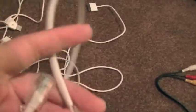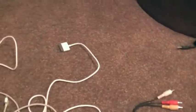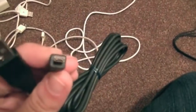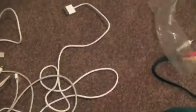Oof. Cables, I hate these things. This is another like Ethernet or phone type cable. Okay, so what is this sucker? I don't even know. I'm not sure what that's for, but it's still in the bag, locked up, so we probably don't need it.